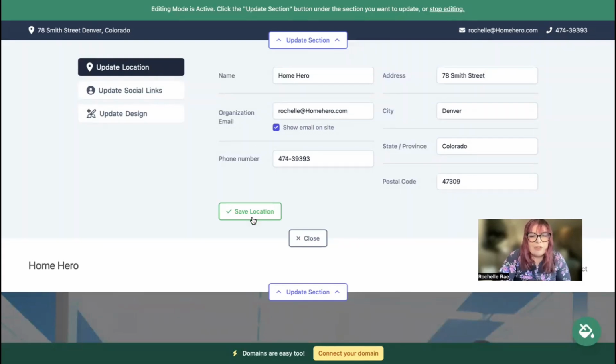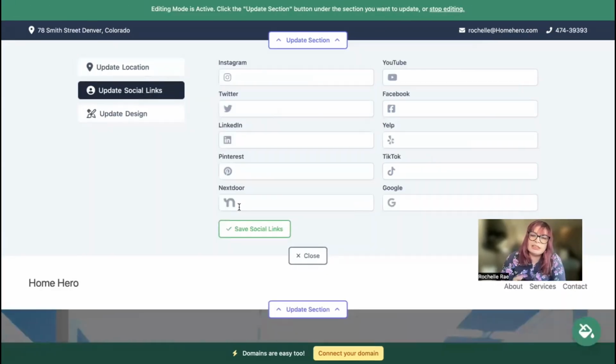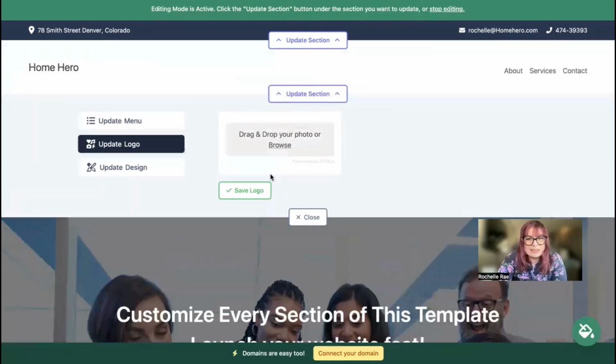When your website's live, your customers can actually click on that address and be taken directly to Google Maps for directions. Now, underneath update social links, you can put in the links for your social media channels that you're active on. Once you've done so, the icons will be displayed at the top as well as at the bottom of your Mighty Sites website, so your customers can give you a follow and get some engagement going on your social channels.